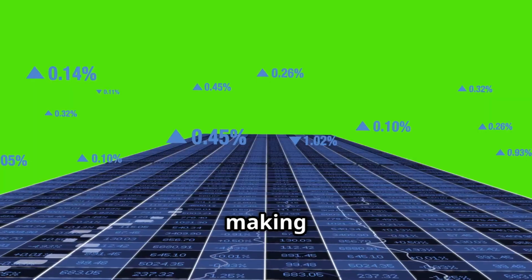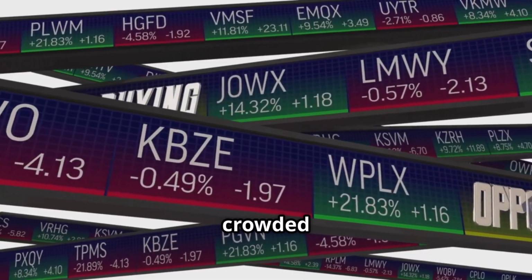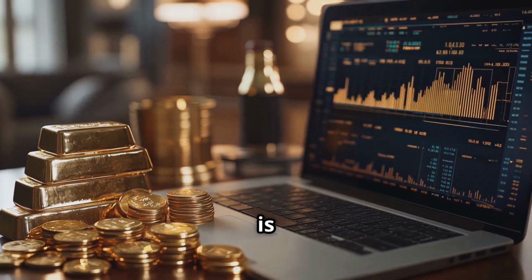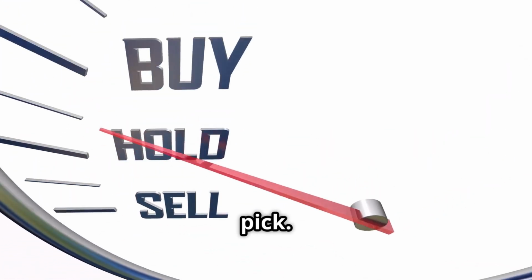SCHD combines both, making it a favorite for those who want reliable, growing income. That's why it stands out in a crowded field. For many, SCHD is the gold standard for dividend ETFs. Let's wrap up with whether it's still a top pick.